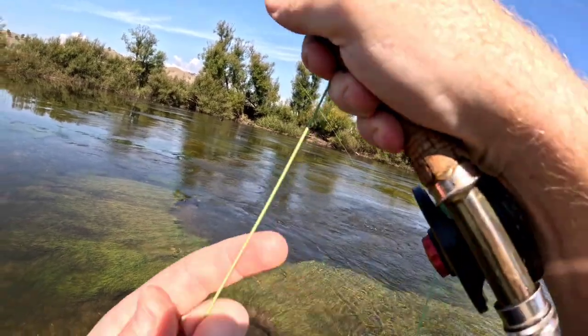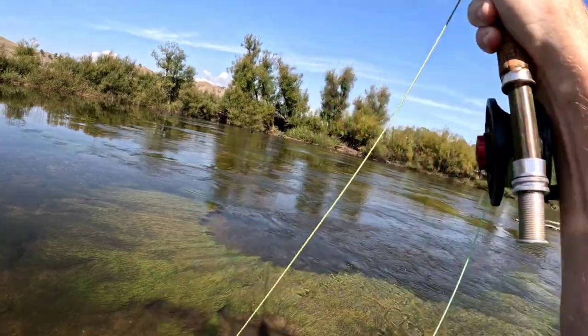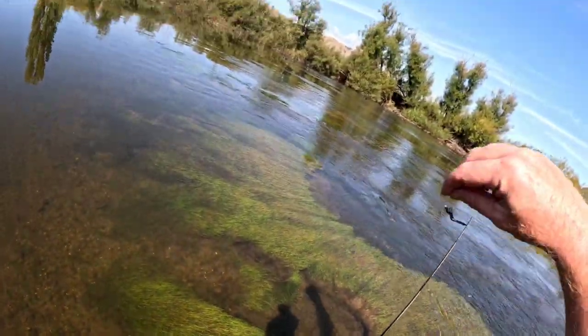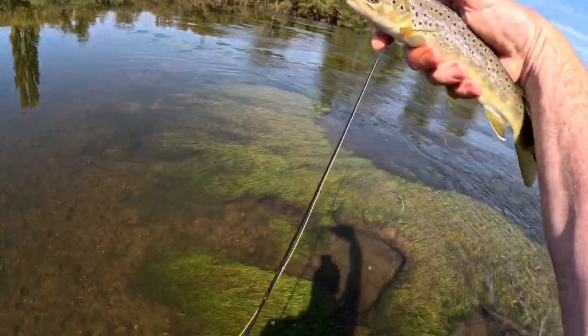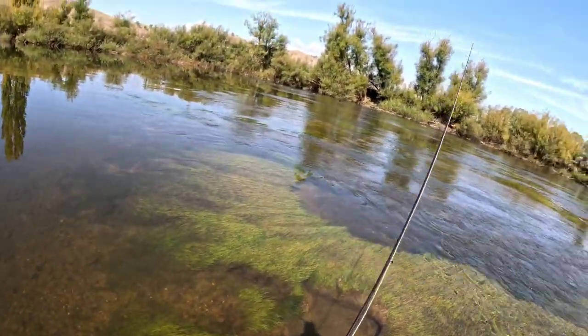Yes. I thought there'd be one in this little depression here around the weed beds. And it's a brown. Makes sense. Browns will sit in that sort of stuff. It's only a little fella. Welcome fish nonetheless. There you go. Little jig streamer. And turned my day around, little brown trout coming out. Wading through and coming out here was a good decision.